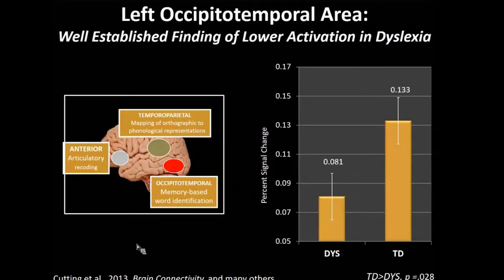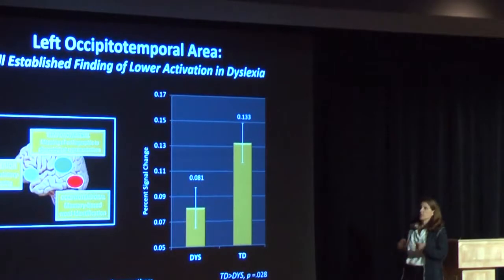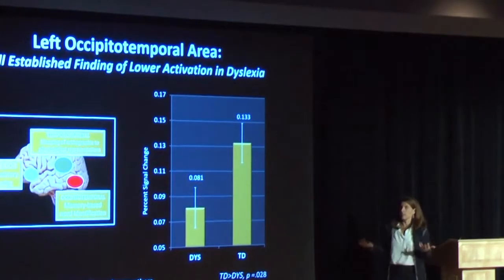But as you would imagine, it's also an area that shows anomalous findings for individuals who struggle with that word level part of reading. And as I mentioned earlier, those individuals that struggle with that bottom strand, that word level part, are individuals with dyslexia. And what I'm showing you here is a study that we did in 2013, but there's lots and lots of other people who've done these studies and have shown the exact same findings.